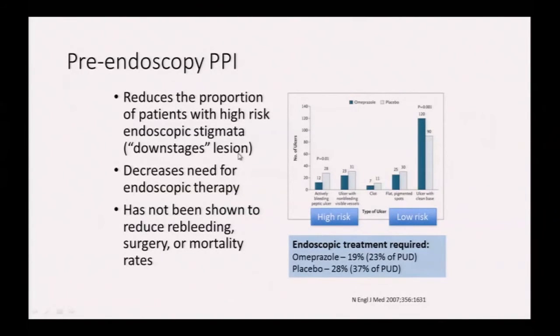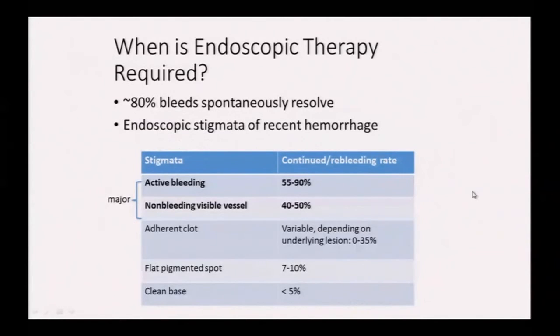So what we find in the endoscopy, if you have high-risk stigmata, so you either have a pumping vessel, a visible vessel, or a bleeding ulcer. Usually, there are some intermediate steps, and that's high, medium, and low risk. Pre-endoscopy PPI usually down-stages lesions, but has not been shown to reduce rebleeding or mortality rates. So if you don't do endoscopy and you have a high-risk lesion, the chances are that you'll have continued bleeding.